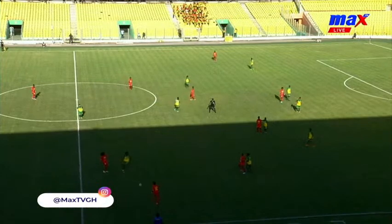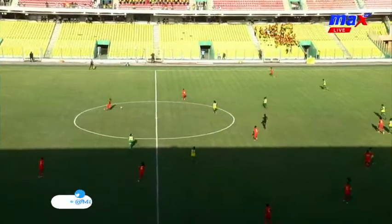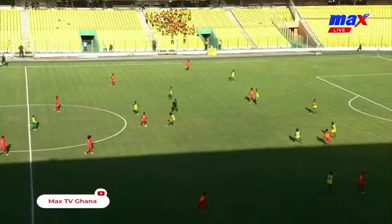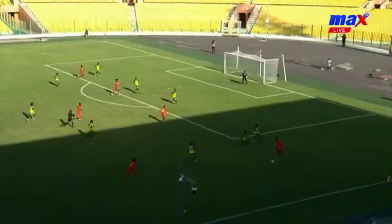Ghana quickly effects their free kick. Anastasia Echar. Anastasia to Jennifer Kujo. And Jennifer, through the captain, Portia Boache, is back to Anastasia once again.